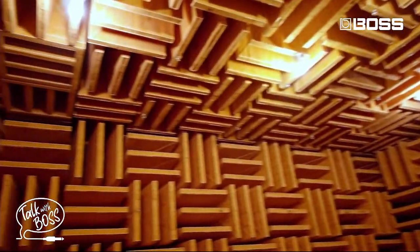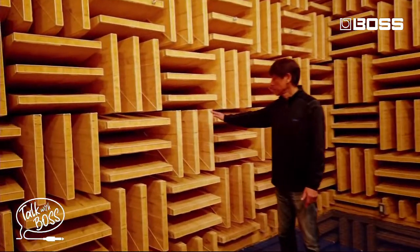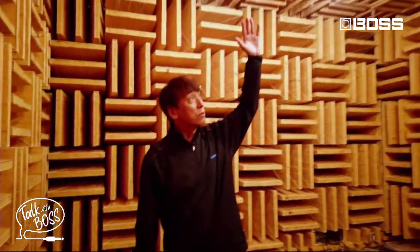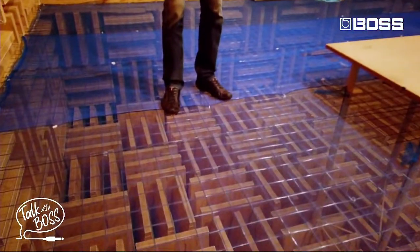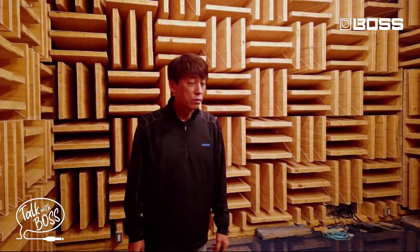And as you can see, all the walls have a sound damper. This is glass material, so not only the side walls, but also the top and bottom. You know, this room has no sound reflection. So sometimes you guys feel something strange in this room. So why do we need to have such a huge room?